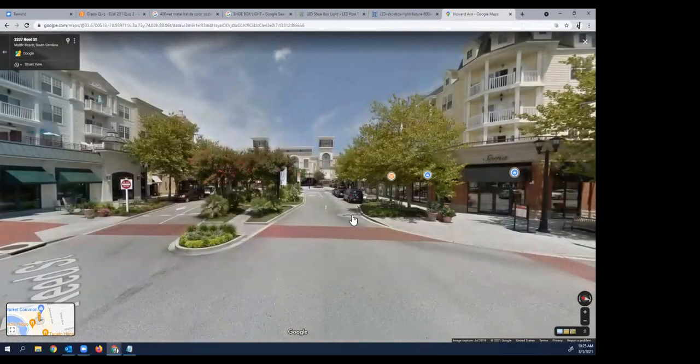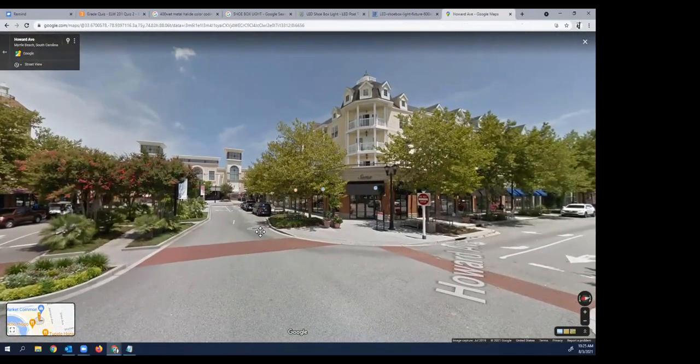Drive down a little bit. My God, what is that? It's Market Common. I was out there the other weekend. Is that a shopping place? Yeah, there's a theater if you want to go watch a movie.